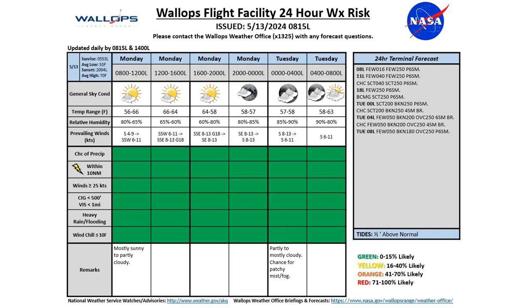So if we look at the 24-hour weather risk chart for today, expecting green conditions over the next 24 hours. We'll see those temperatures climbing up into the mid-60s for the afternoon time frame and seeing that wind pick up out of the south-southeast to southeast around 8 to 13 knots with those peak winds this afternoon around 18 knots. And just expecting a few cumulus clouds to move through the area for the daytime hours today and a few high clouds around. Then as we get into the evening time frame, we'll see those building in coverage for those high clouds as we go through the overnight.